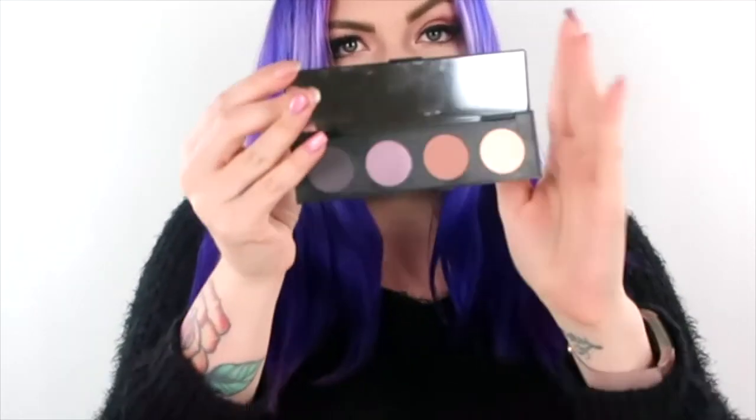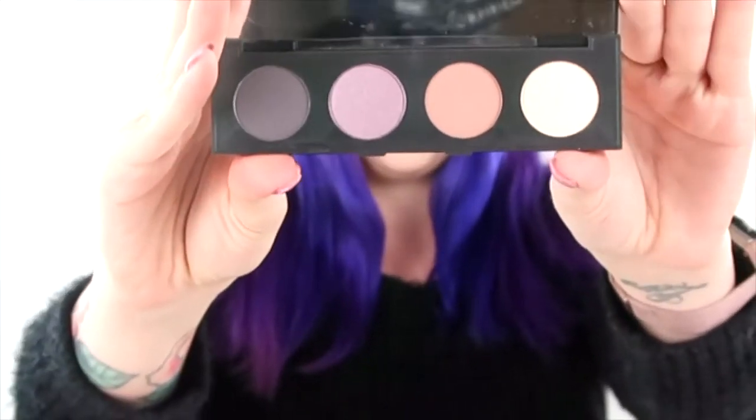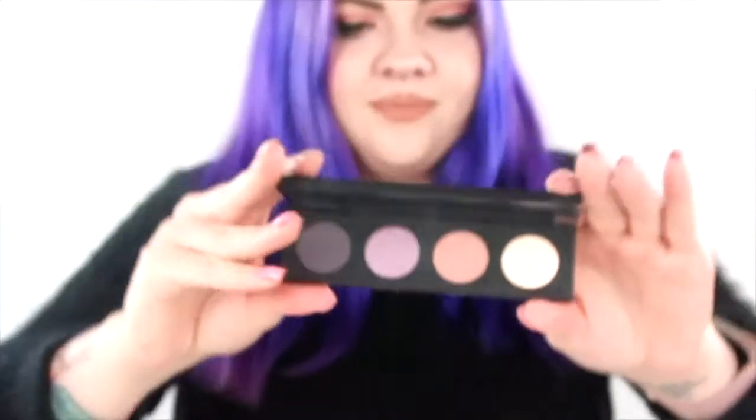Next in this bundle is the little vacation mode palette. These are the colors. They're super cute. I'm excited to do a look with this. And yeah, those beautiful colors. I like that this is a small little eyeshadow palette thing, basically. You can easily travel with it.